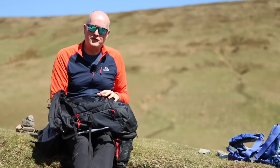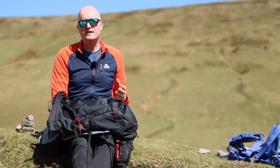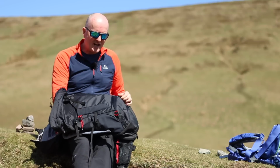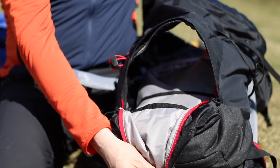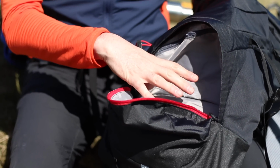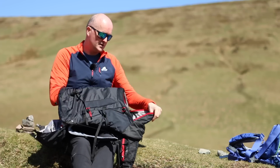Another great feature of the Futura is that you can split the main compartment in two. Now this is normally a feature that you'd find with larger trekking packs, but they put it on here just because they can. So inside the pack there's a zipped diaphragm, so you can remove that and have it all the way through, or zip it up and create 2 separate compartments. And you can access the base compartment through this zip at the bottom. There you go, you can see that goes all the way through.